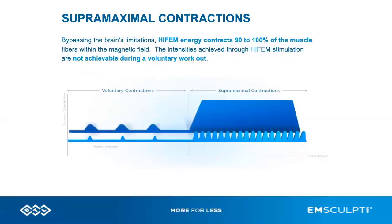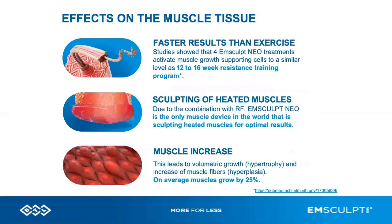This is showing you a little bit about these pulse trains that they have, where there's some voluntary contractions, which would be what you would try to do while doing a sit-up. However, with the device, it causes these supramaximal contractions that you can't possibly do on your own. So it's not achievable with a million sit-ups, but while you're sitting there for 30 minutes, it's equivalent of having done 20,000 sit-ups. So we get faster results than exercise.